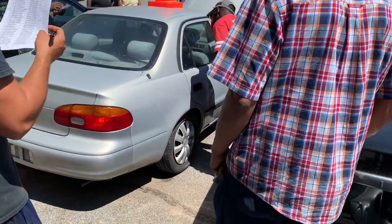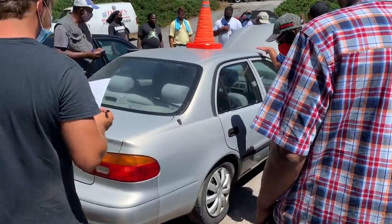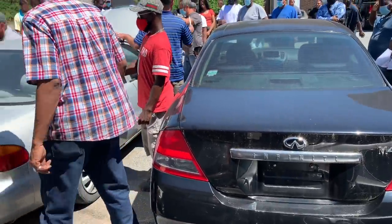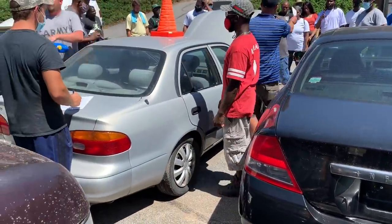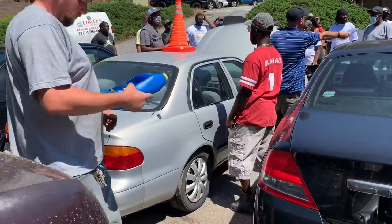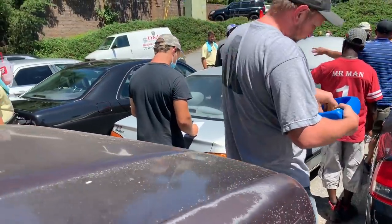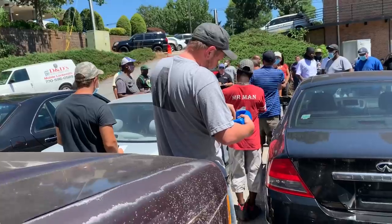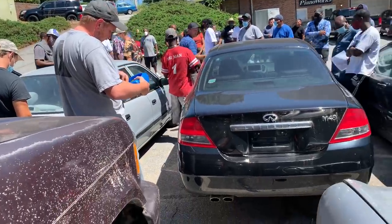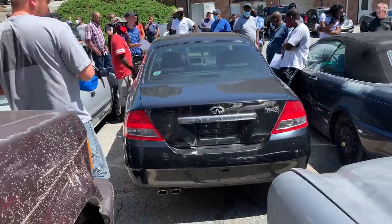Yeah, I think these are supposed to be like the same as the Corollas, I believe. Don't quote me on that though. Y'all let me know in the comments. $775 for the Geo. Chevy Prism. It's a Geo Prism.